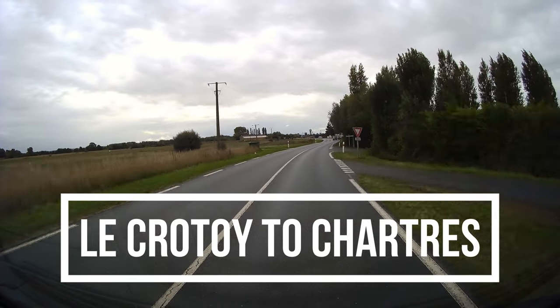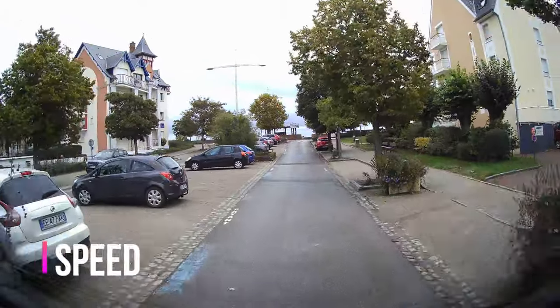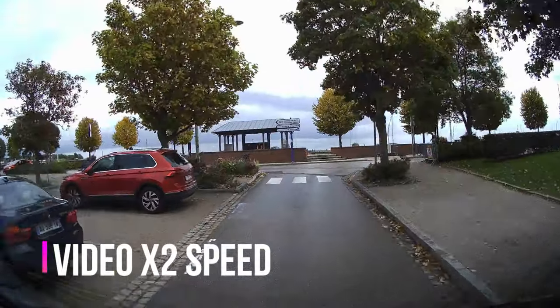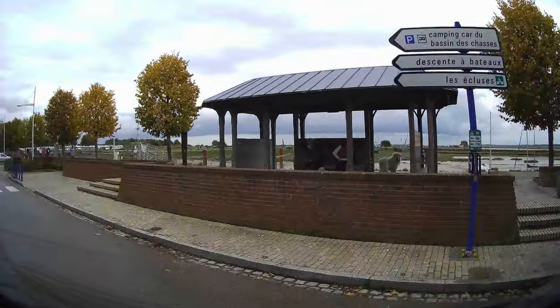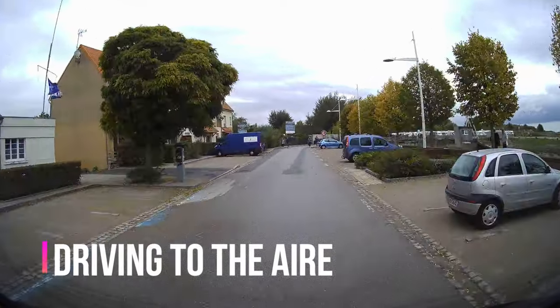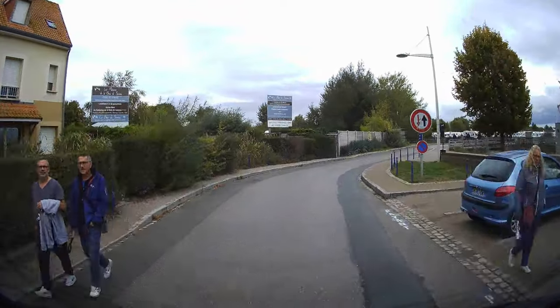The first thing I noticed when I arrived off the tunnel in France was how similar it was to driving in the UK, just much easier. Okay, yes, you have to drive on the other side of the road, but actually it's much calmer, the roads aren't as busy, so you have that time to think.